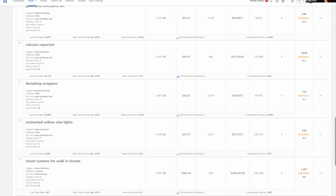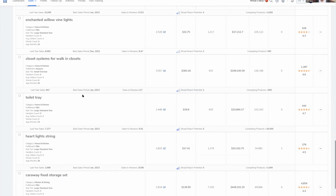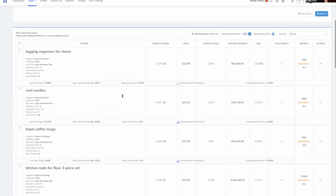Dumpling wrappers. I'll take a look at that. I mean, that would seem like it's supposed to be food. Right. Maybe one more we can find here. Let's skip to page 10. Legging organizer for closet. Another great keyword. All right. So now let's take a look at some of these.